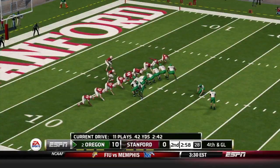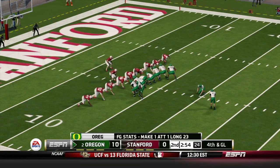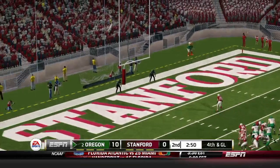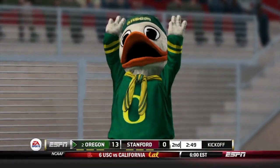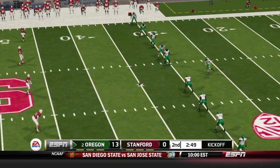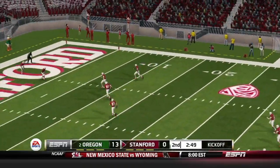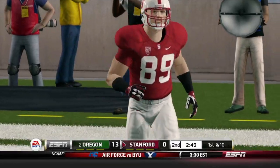Fourth down. This isn't much more than an extra point. It's up, and he's got it. Attempt is good. Oregon gets set to kick this one away. He really got a hold of that kick. This one's going to be down in the end zone for a touchback.